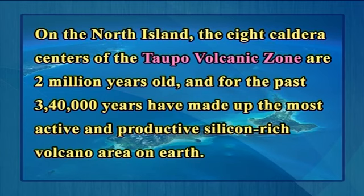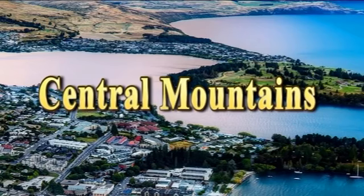On the South Island, the Southern Alps were displaced and uplifted at the Alpine Fault beginning 23 to 10 million years ago. On the North Island, the 8 caldera centers of the Taupo volcanic zone are 2 million years old, and for the past 340,000 years have made up the most active and productive silicon-rich volcano area on Earth. Moving on to the Central Mountains.